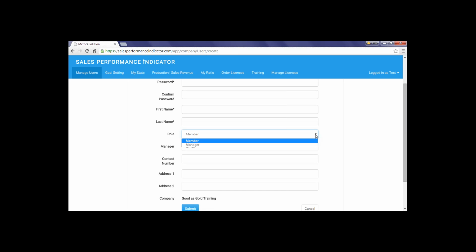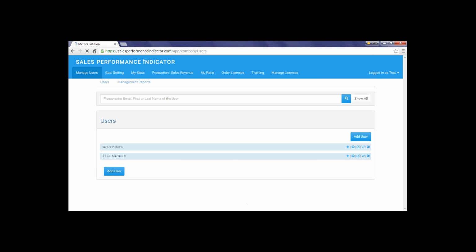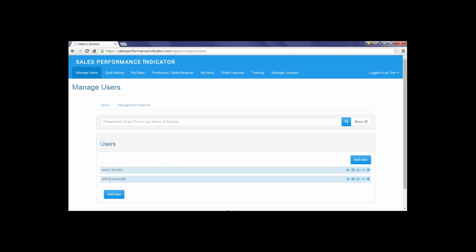So you're going to tell the system, okay, is this a manager or is this a member? Is this somebody that works for me? Then you're going to put the address, and your company information will be in there. And then you're going to submit it to the system, and then that person would be added to the system. So this is how simple it is to add a user. You merely just click that one tab, add a user, and fill in their information.